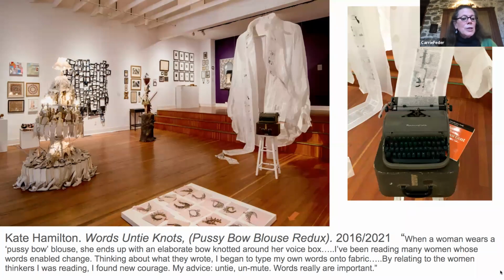When a woman wears a pussy bow blouse, she ends up with an elaborate bow knotted around her voice box. I've been reading many women whose words enabled change. Thinking about what they wrote, I began to type my own words into fabric. By relating to the women thinkers I was reading, I found new courage. My advice, unite, unmute, words really are important.